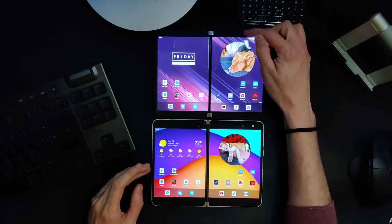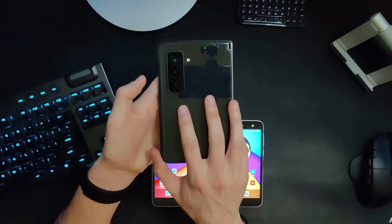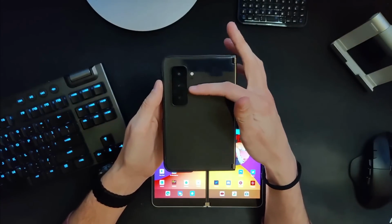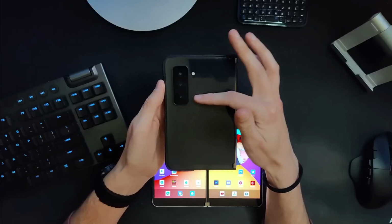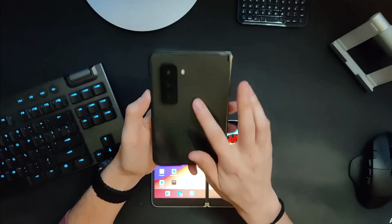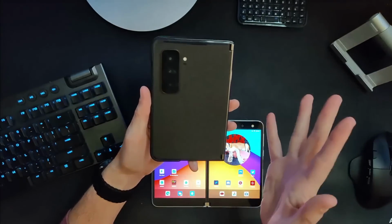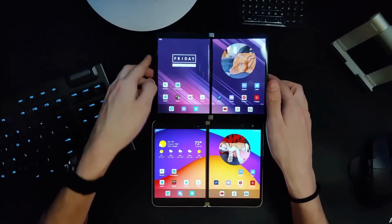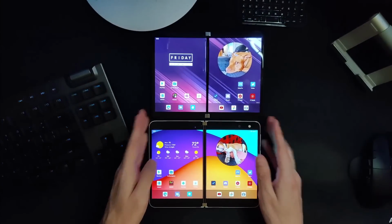On Duo 2, there is a selfie camera, but there is also a large camera array on the back with a 12 megapixel standard, a 12 megapixel ultra wide, and a 12 megapixel 3x telephoto. 2x telephoto? Yeah, 2x telephoto, sorry. And it's a night and day difference in terms of image quality.